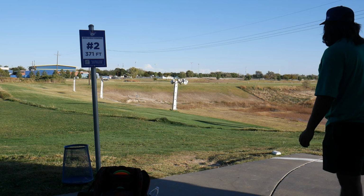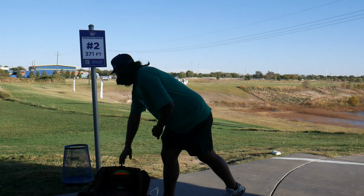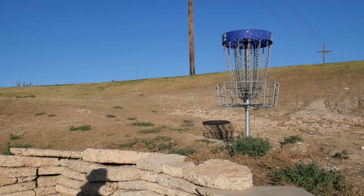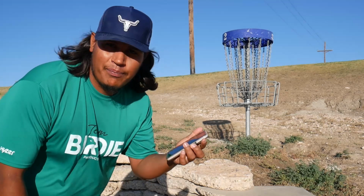Looking good, ain't gonna lie. Alright, downhill putt, probably maybe 30, maybe 40 feet. Alrighty, now we're about to get the final consensus of if we're gonna get a birdie or not here.